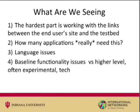So when we talk about data sharing, one of the things I want to push is, as an application guy, I know you don't want to talk to the network engineers, I know you don't want to think about these problems, but take some time and try it. Because we're trying to talk to you guys now. We're trying to talk to the application guys, and we're finding out things like the language issues are horrendous. The words that network engineers use and the words that application scientists use are the same words with really different meanings.